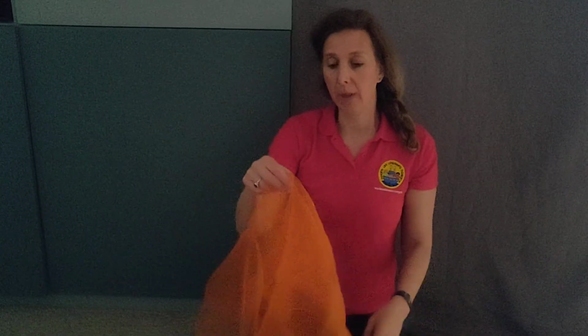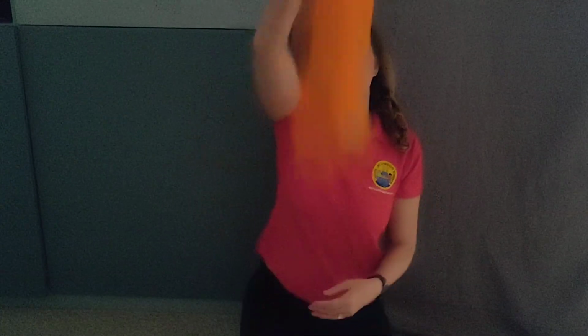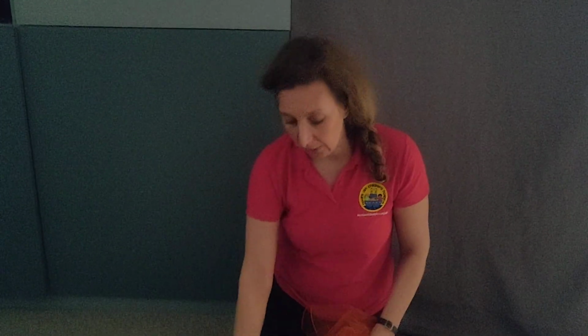So for the children that are watching and not using their hands and just working on eye skills, then it's really, really lovely and smooth. And you can let it fall, if they don't mind the sensation, onto their faces, where you can watch the anticipation as it comes a bit closer.